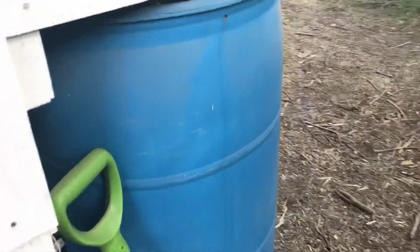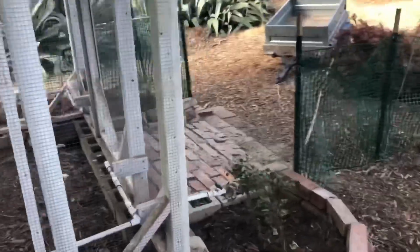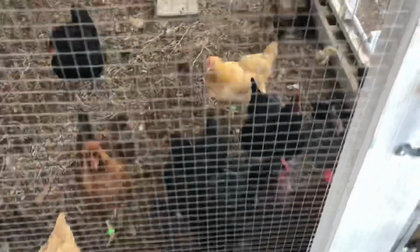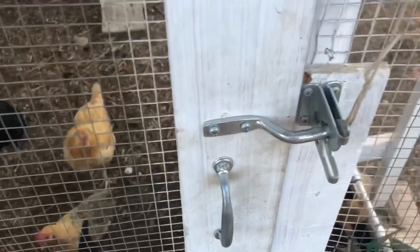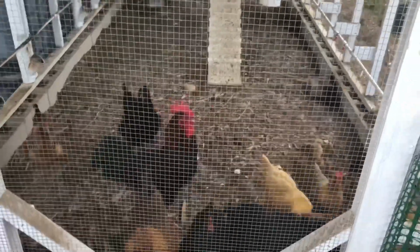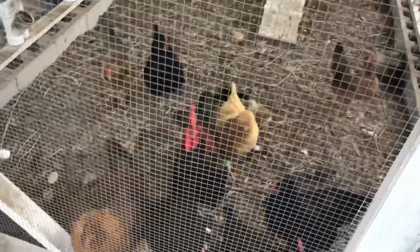Okay, let's go let them out. Hey. Let's go let them out. Can we let them out, Daddy? Let them out. Mm-hmm. They're all excited. Okay, here we go.